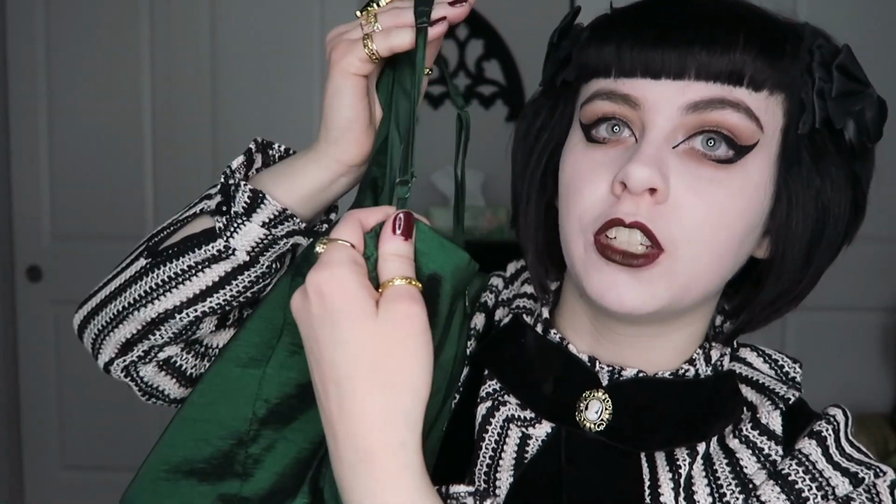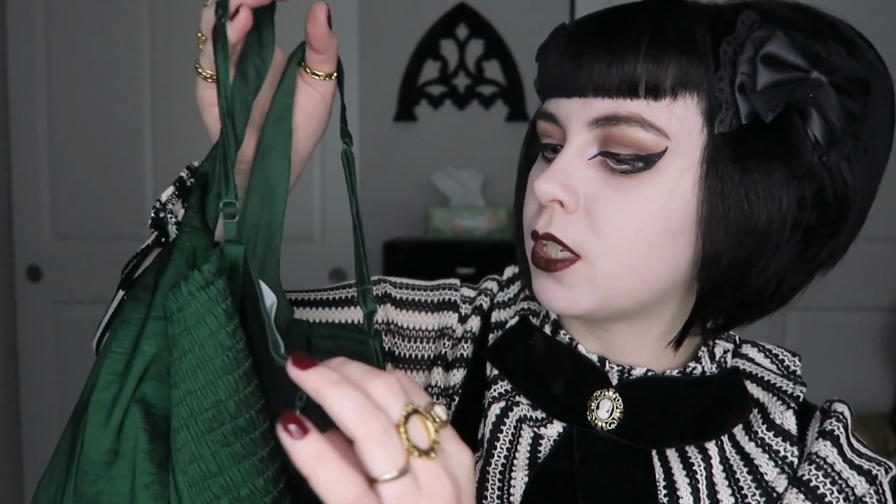It does have adjustable things on the straps, which I appreciate. The zip doesn't get stuck. Sizing wise with this company, I was consistently a size small, but I actually picked this up in a medium by mistake and it fits me so well. That might be why I can get away with wearing a black top underneath it, because it does have that little bit of room.